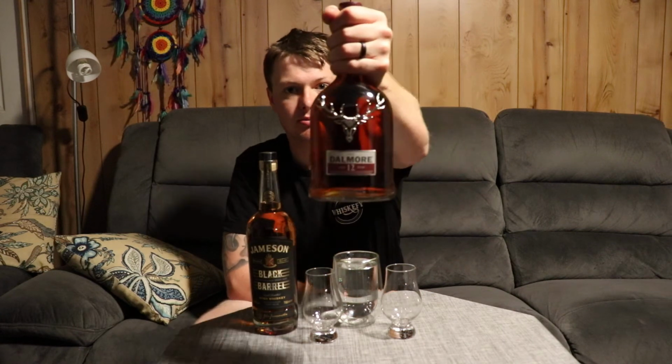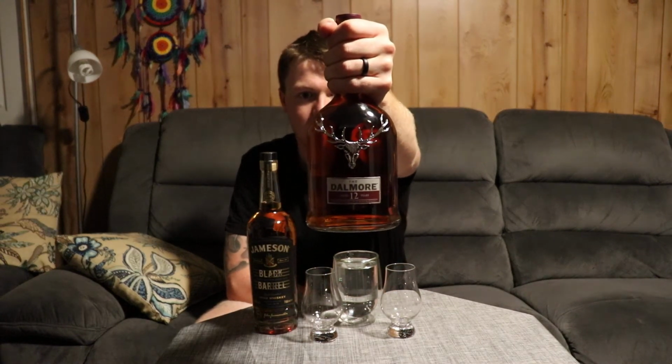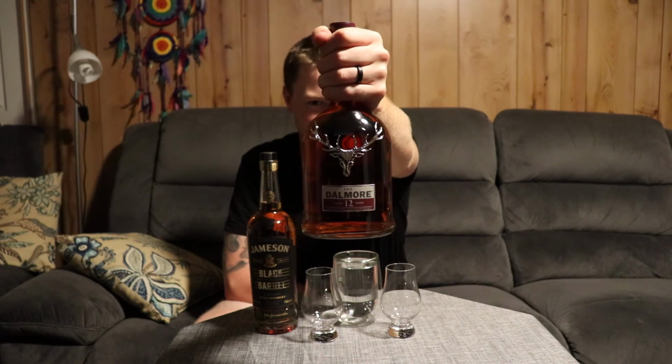So I'll kick it off with the first bottle for tonight, and I guess the more expensive of the two. It is the Dalmore 12-year-old Highland Scotch. Just want to hold it up there for you guys so you can get a good look. As you may notice, it is a little bit off center, as it was pointed out to me. I thought that was rather funny.